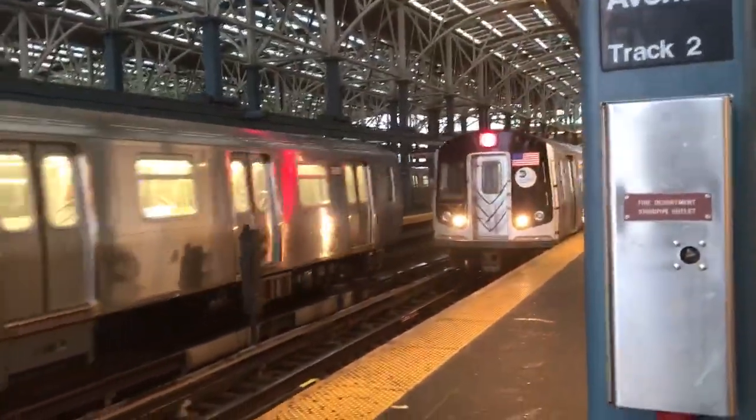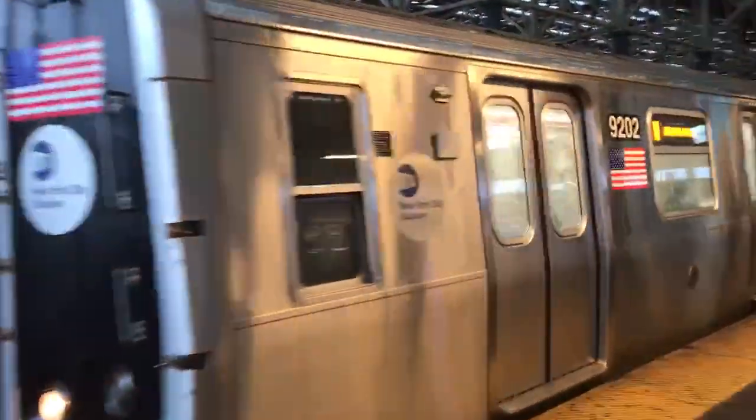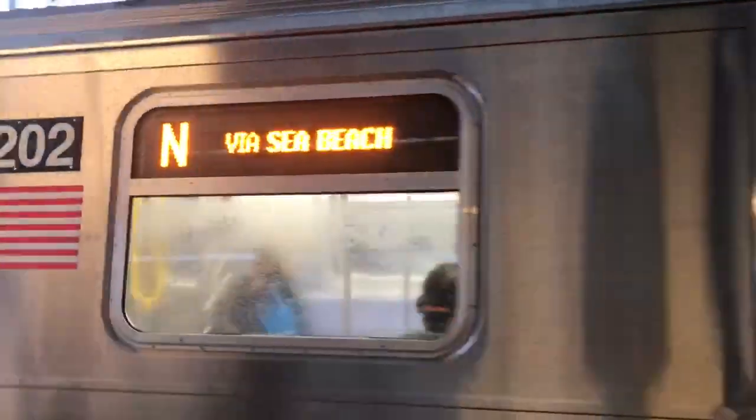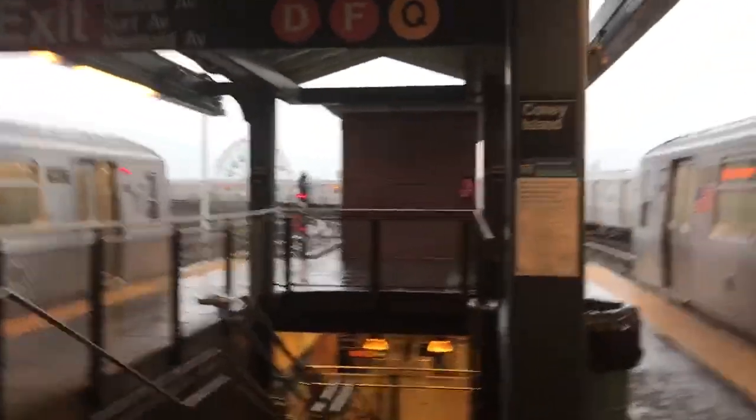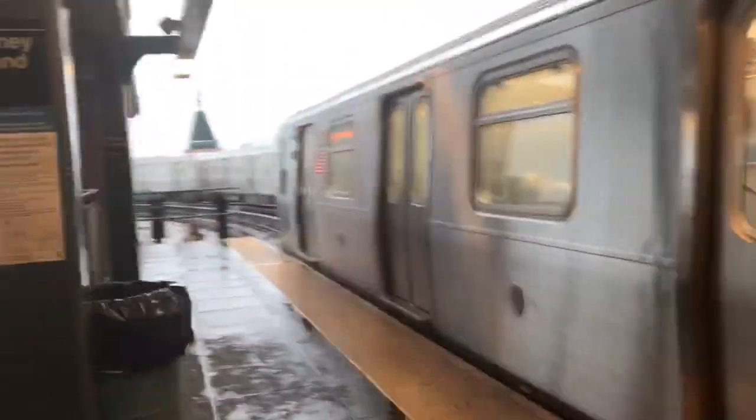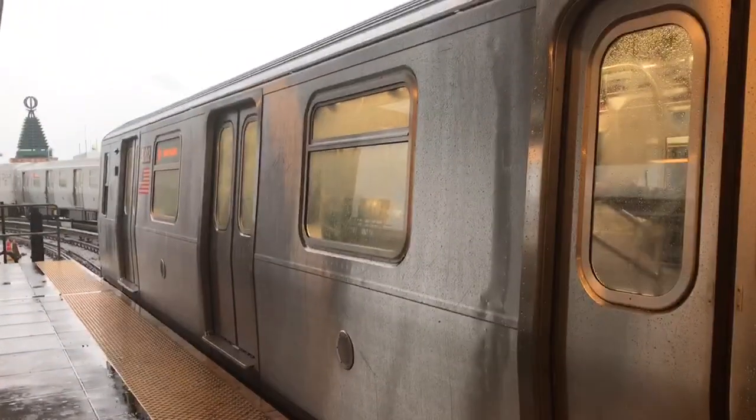And speaking of N train, there's a train approaching track 2. Well, as it went, platform 2. There's a Q train terminating. And there's another train here. Oh my god, look at that. You see that wheel over there? Look at that. This is actually a great view. You see a Q train turning like this and then entering, terminating.